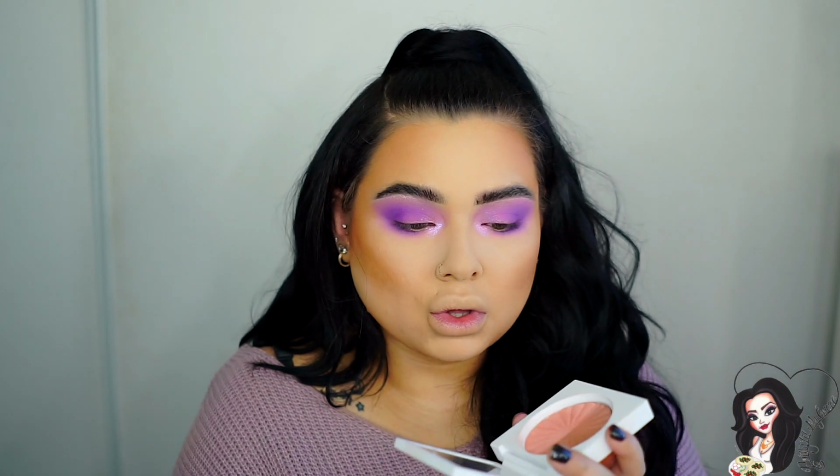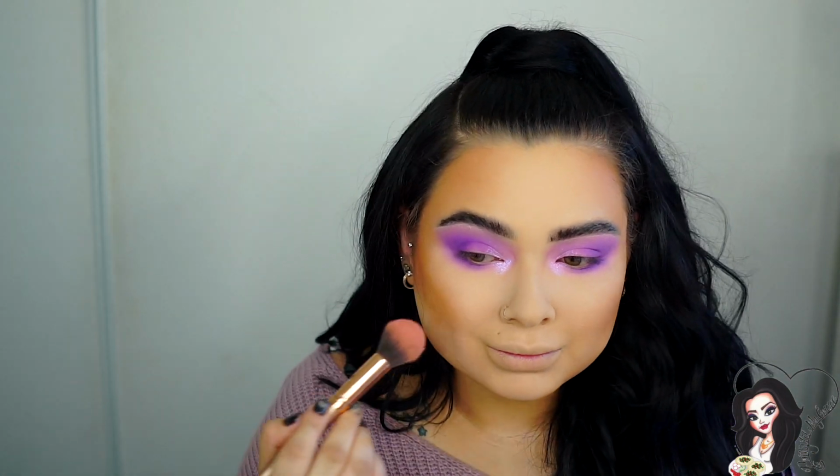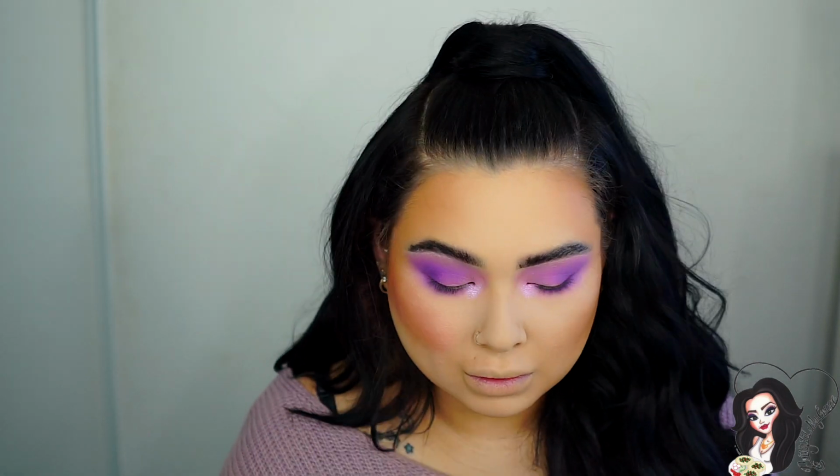And then I'm going to go with the Ofra Cosmetics Blush Duo in Chicklet. It's a beautiful blush with a shimmer on it. And I'm just going to apply this on the apples of my cheeks.